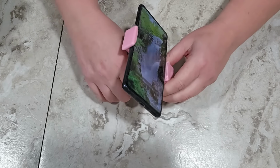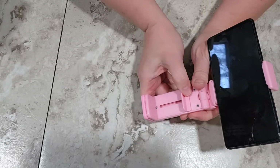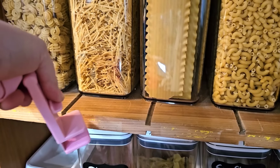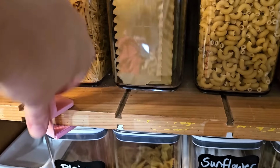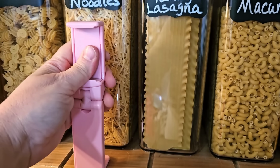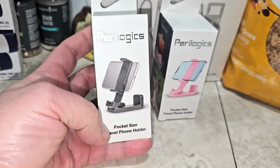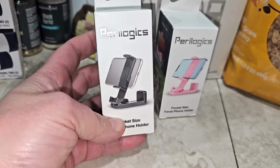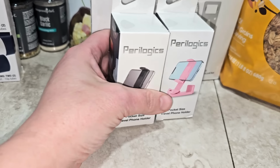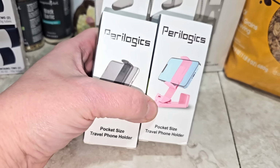I only knew about using it on the tray table, but you can clip it onto a tabletop, you can use it as a stand, lots of different ways to use it. I wanted these for travel. I'm hoping we'll be able to use them in the car, because when we rent a car, sometimes it doesn't have navigation and we don't have a good place to put our phone if we're using it for navigation. We want something compact that's easy to travel with, but I have a feeling these are going to have a lot of good uses. I got one pink and one black, so we can tell them apart.